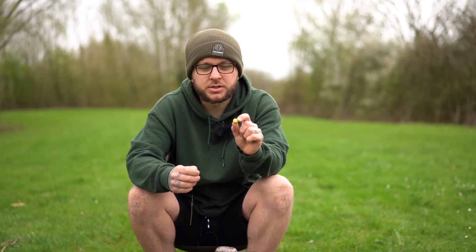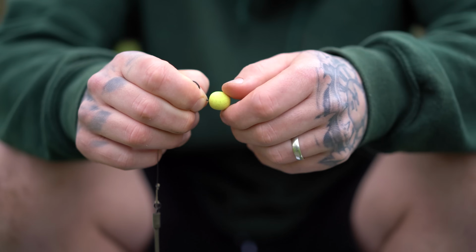Then take your hook bait of choice. I've gone for a little yellow wafter. Attach your bait to your hook.